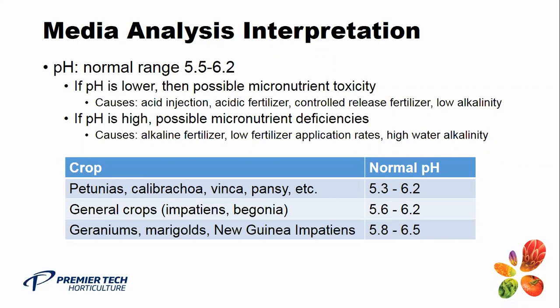And then you have the iron efficient group. Those are the plants that take up iron very efficiently, so they don't need a lot of it available, meaning they thrive at a little bit higher pH, like 5.8 to 6.5. That's primarily your marigolds and New Guinea impatiens, probably the two biggest crops that you might be growing.